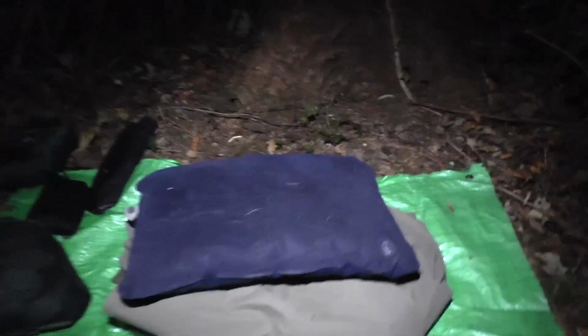And I'm quite chuffed with this actually. I mean, I'm coming back again and I can always chuck a bit more debris on, make it a bit more windproof and waterproof, but for now it's doing the job. Right, so that's that.